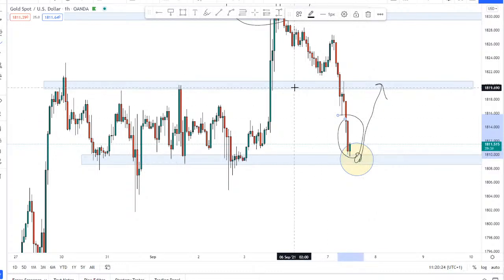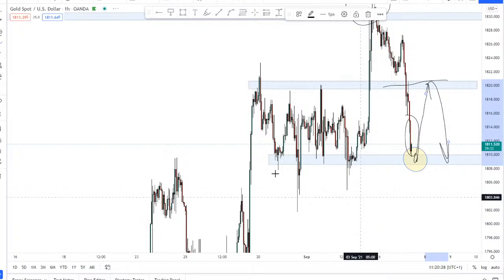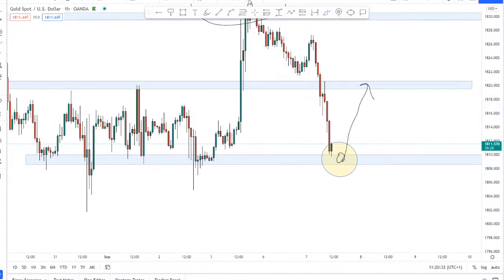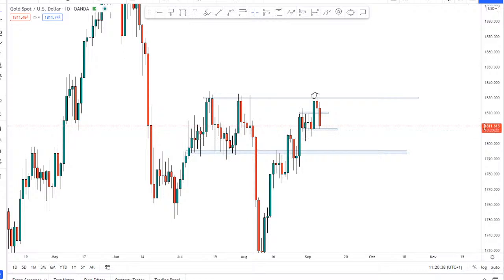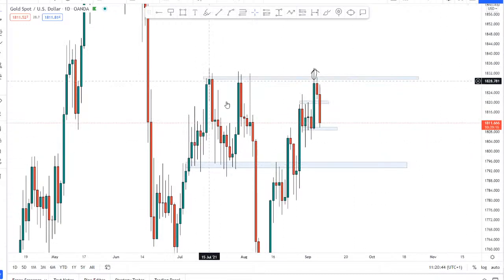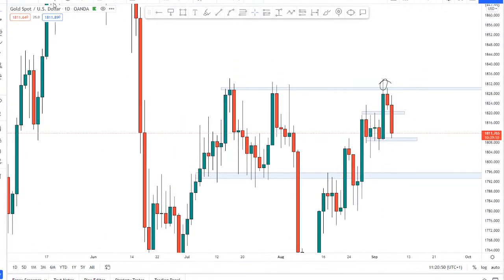But I think we can see a push back up to 1820, and then from there we might turn bearish again to the downside, because that's quite an aggressive sell-off there as well. And if I go on the daily quickly, you can see the last time we had a sell-off from that level, we had this massive dump to the downside all the way down there. So I'm not saying that's going to happen again, but that level has a lot of significance, and we are respecting it right now really nicely.